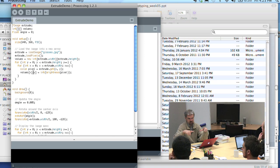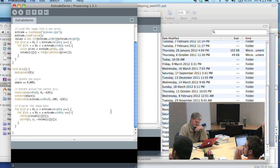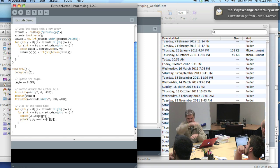So what's going to happen is it's going to take the color image and convert it to a black and white image, and then it's going to go through the whole image array and move the pixels in the Z direction according to their color. So you'll have this height map basically created.